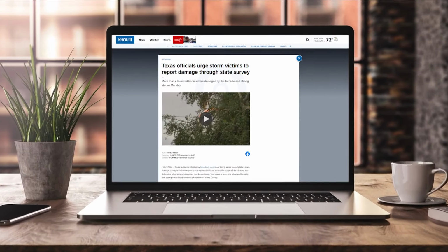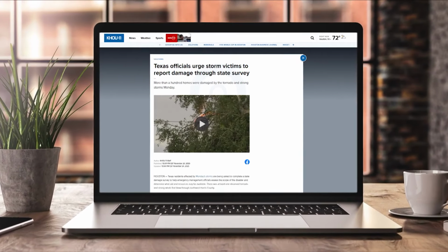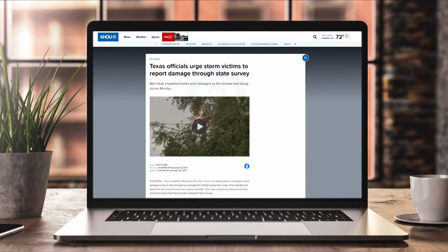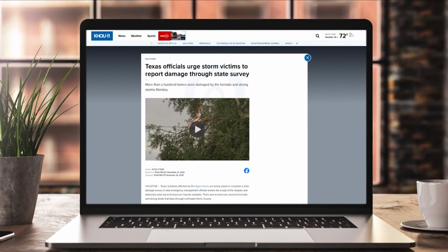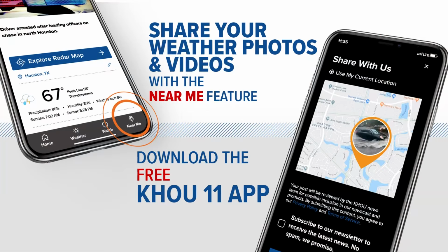We've got an article on the website walking you through how to report that. The survey can be found at the website right here, damage.tdem.texas.gov. And we also want to see what it looks like in your neighborhood. So after you've reported the damage there, just send the photos to us using this Near Me section of the KHOU 11 mobile app.